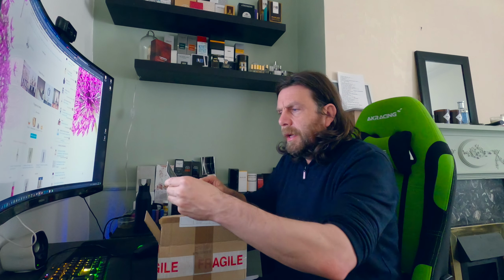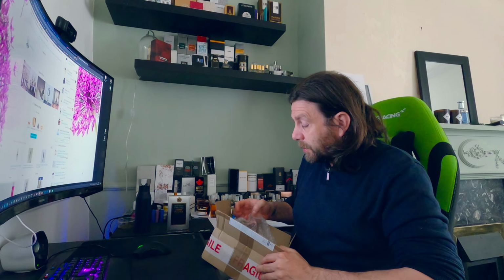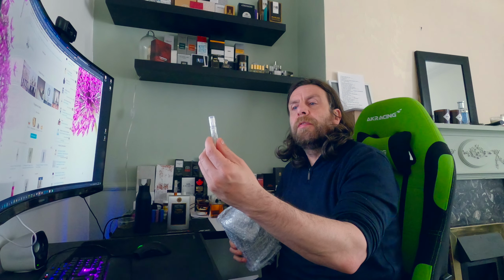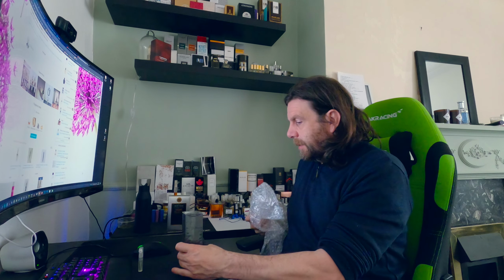So this one from Paris Corner, I ordered it off Amazon in the UK, and it's by a company called Aroma Concept. So worth looking at to do all the Paris Corner stuff. Good prices as well. I'll chuck that down. Oh, they give us a sample of Golden One. Check that out. So that's the packaging.